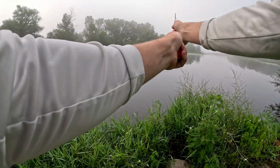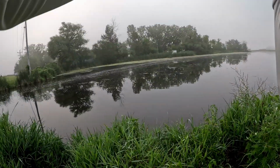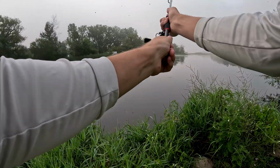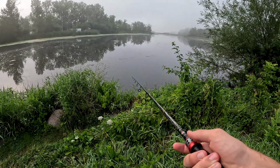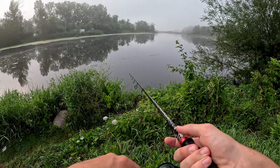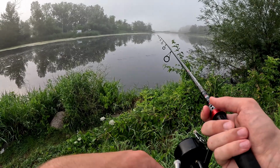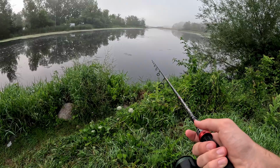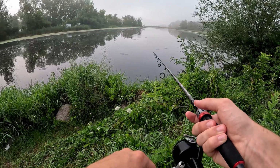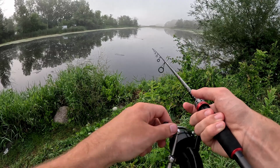I cast it over and over again for the next about hour and a half, and although I saw quite a few fish jump, I didn't get any action. Let's sit for just a minute. Now we're just gonna reel this real nice like. And as it was sadly getting out of the prime of the day, I decided it was best to pack it up and leave.